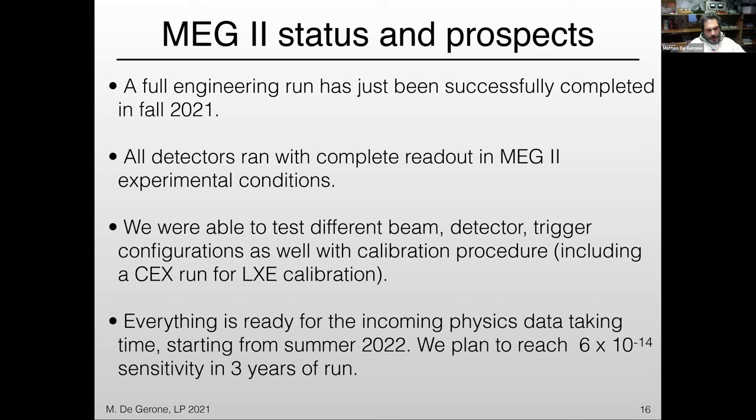Yes, we already tried some, to use the data taken in MEG I. It's possible, of course. We are working on it. I mean, it's not our mainstream, but yes, we can do something about this. And we are now making some simulation about the acceptance, basically, about the two gammas in the calorimeter. But yes, we think that we can tell something even about this decay. We don't have results right now, but we will have a look at this, of course.